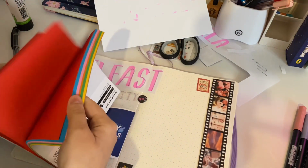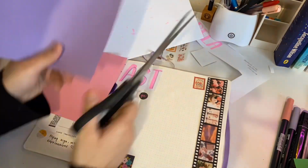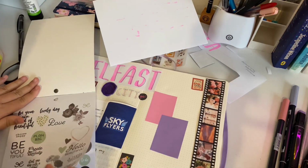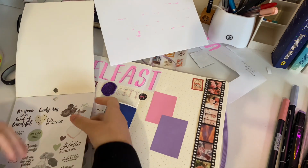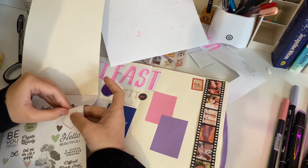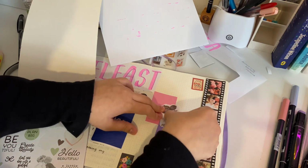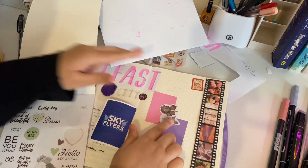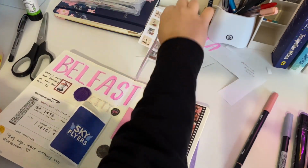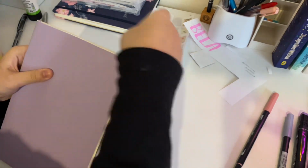But as you can see, I'm choosing the same color palette, a light pink color and a lavender color. I will be sticking it down on the right hand side in the middle. I am sticking down some stickers around the page because it looks more pretty, and here is the final result.